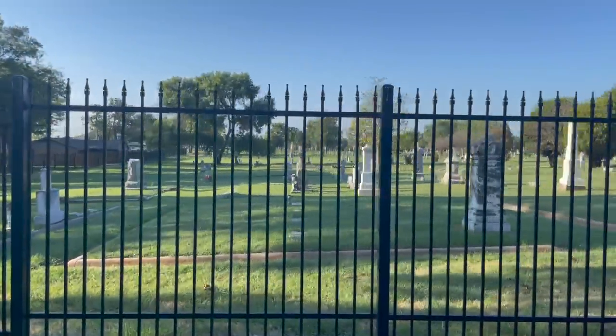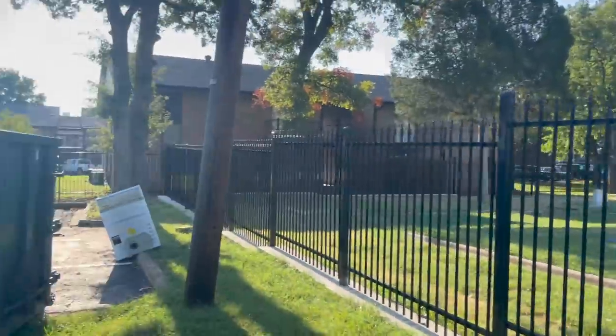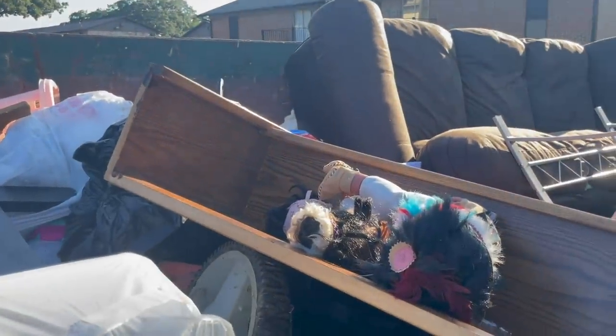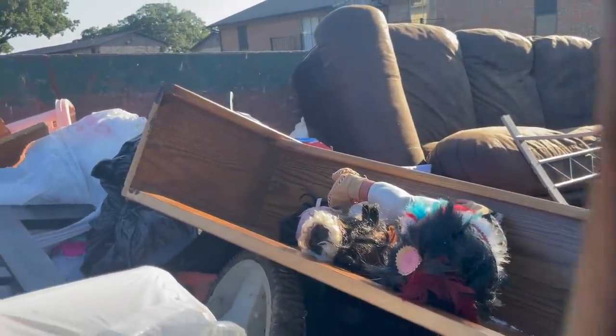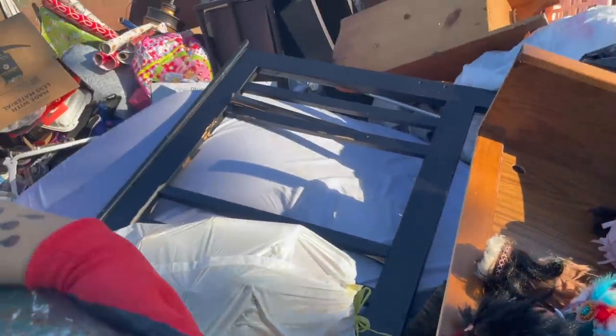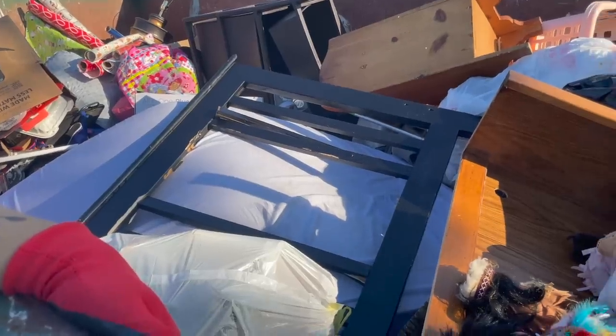Right here by the graveyard. There's another big one. There's a little hole we could peek through. Oh, there's something right there. Oh yeah, it's like a little Native American doll. Whoa, look at all that wrapping paper. There's a lot of stuff in here.